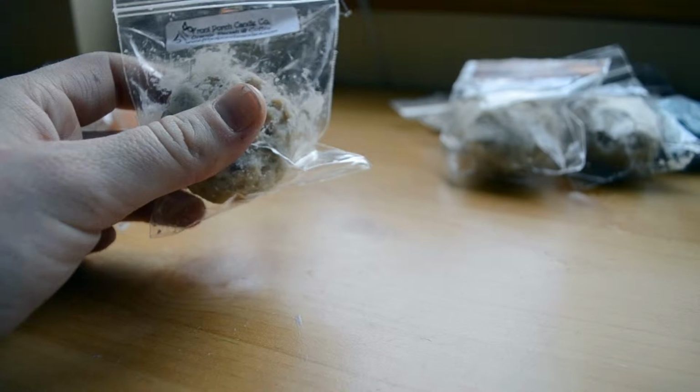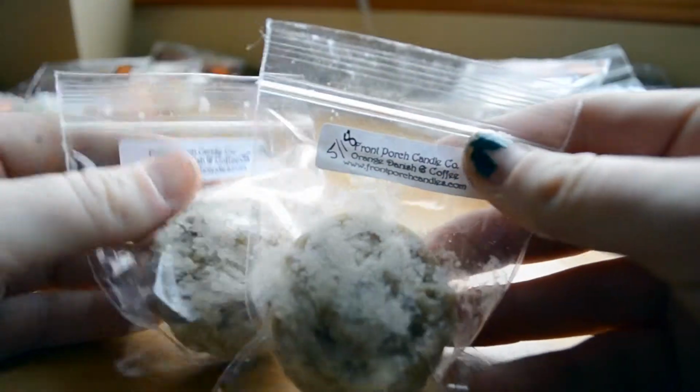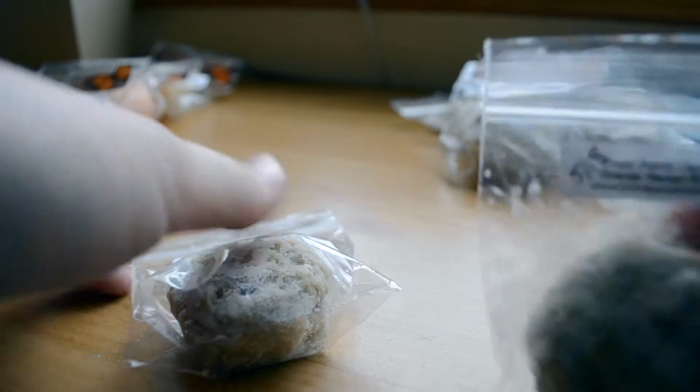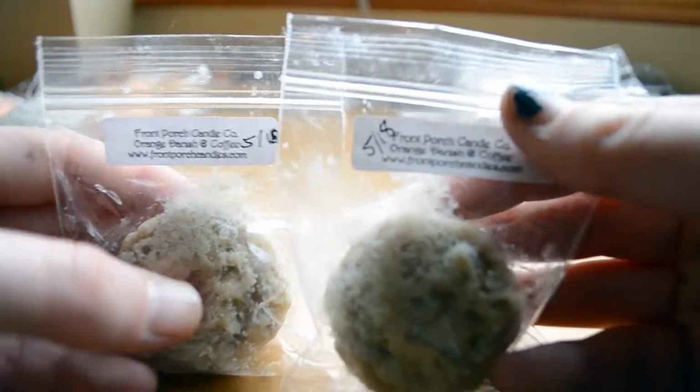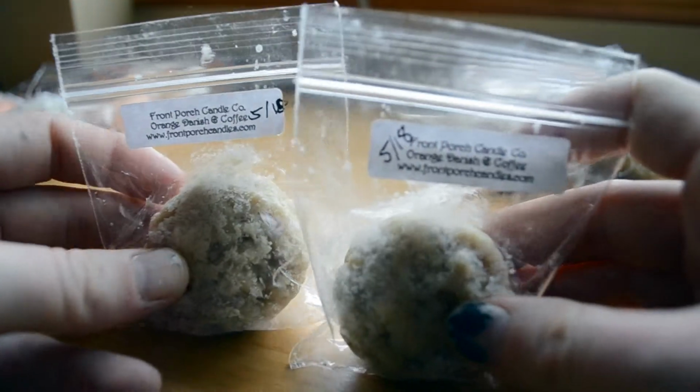So, orange Danish and coffee. I think I have two of these. I do. These are heaven, and I guess these are one of her top sellers for the coffee scents. And orange Danish. Oh, I can definitely smell the orange, but the coffee scent is still in there. And I want to eat these. I wish I could eat some of these grubbies, but I'm sure I'd be sick of something. But these ones are very, very nice.